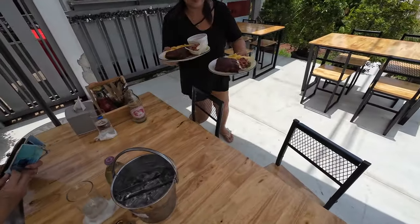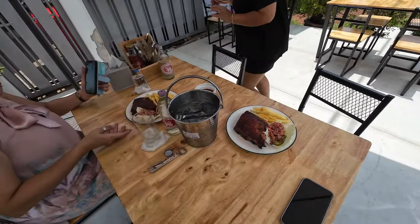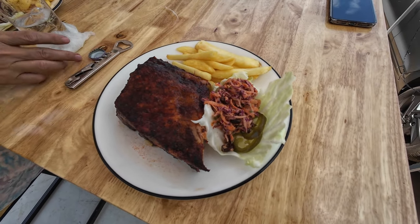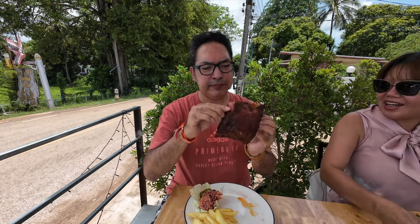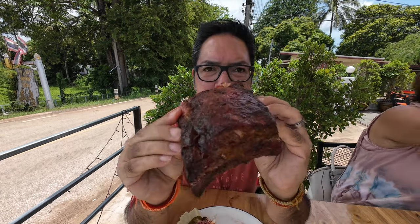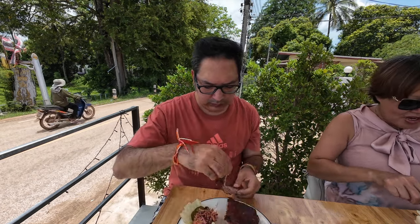Wow, look at that. Wow. These are the ribs. Looks pretty good. I just want to bite into the whole thing. Oh my god, they have the knife and this for you. Ooh, comes right off the bone. That should be. You've been cooking that for so many hours, you know.